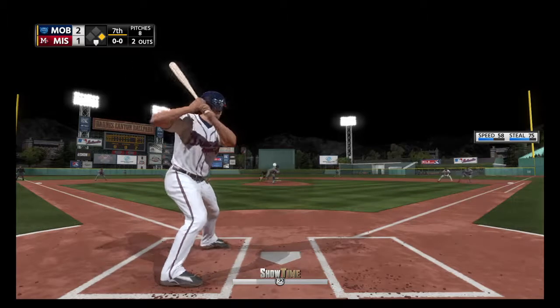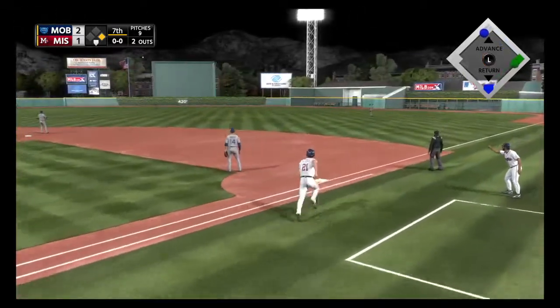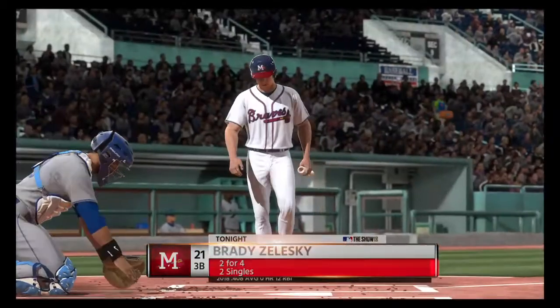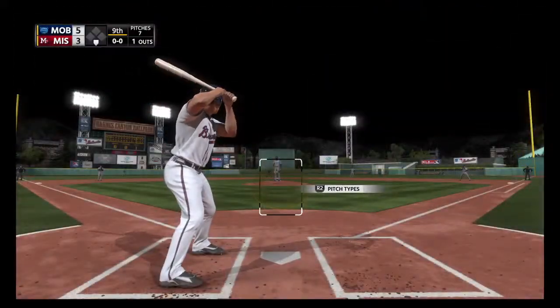He's ready. Here's the first offering. High in the air out to center field. Tejeda moves over, and that ends the inning. It's a run on 2 hits, 1 left. Now batting, number 21. On the night, he's 2 for 4 with a pair of singles.